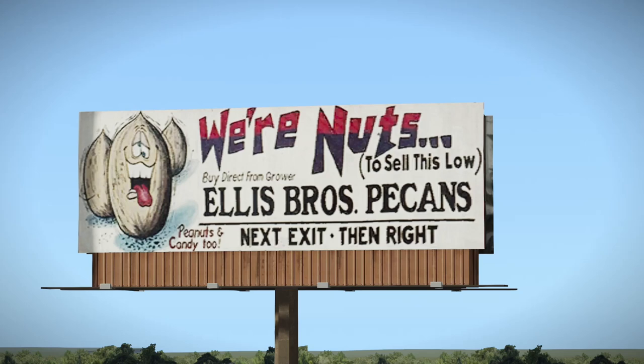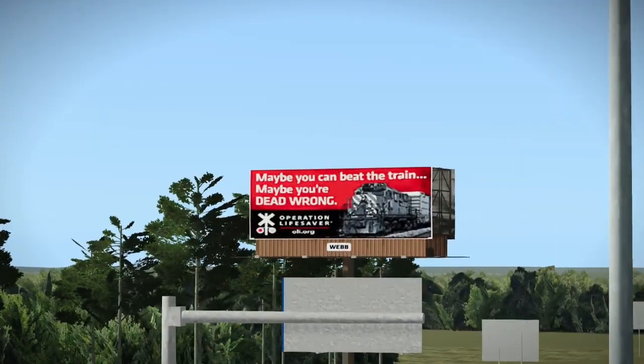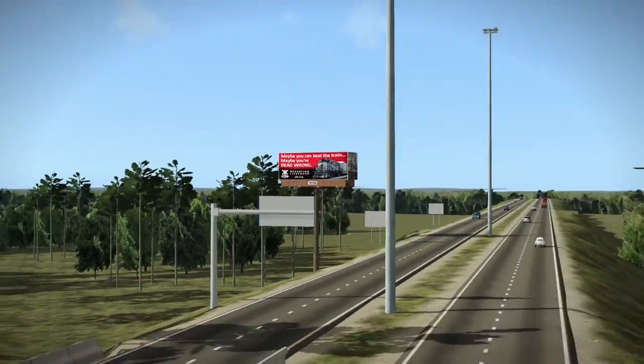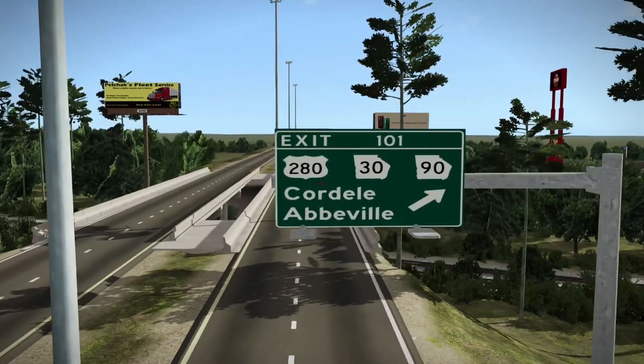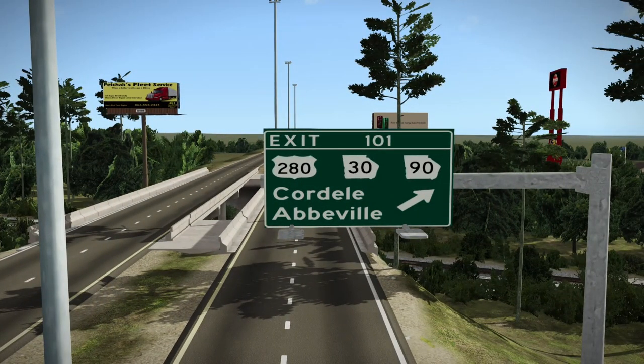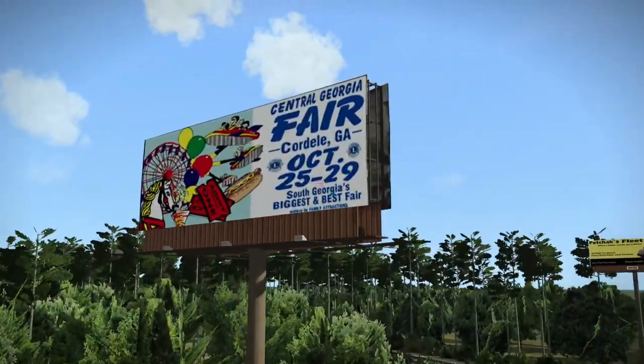For some, why is this guy getting his pants in a twist about billboards and signs and stuff? It's like, if you've been down here or you're from here, you know, it's just one of those things. And that is a very realistic billboard, which is pretty cool. Got an Operation Lifesaver billboard there. Damn cool. Is there anything on the signs? Hot diggity dog, there sure is. Abbeville and Cordell. That's cool as hell, man.